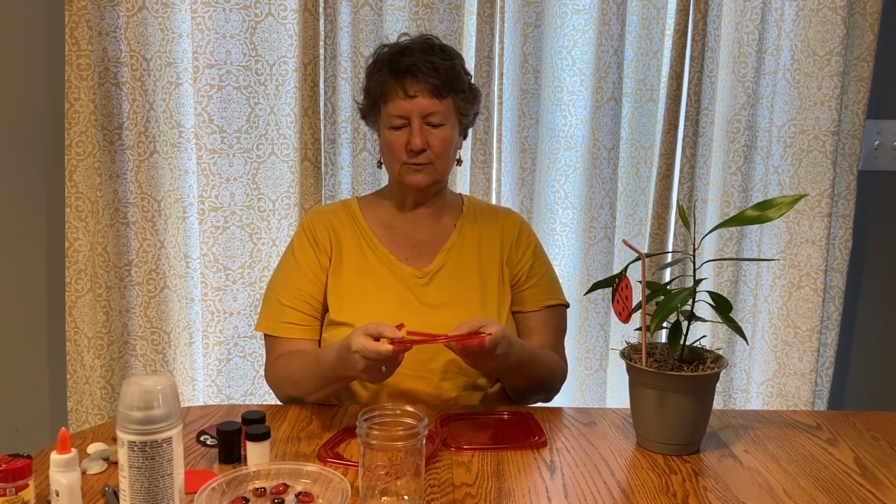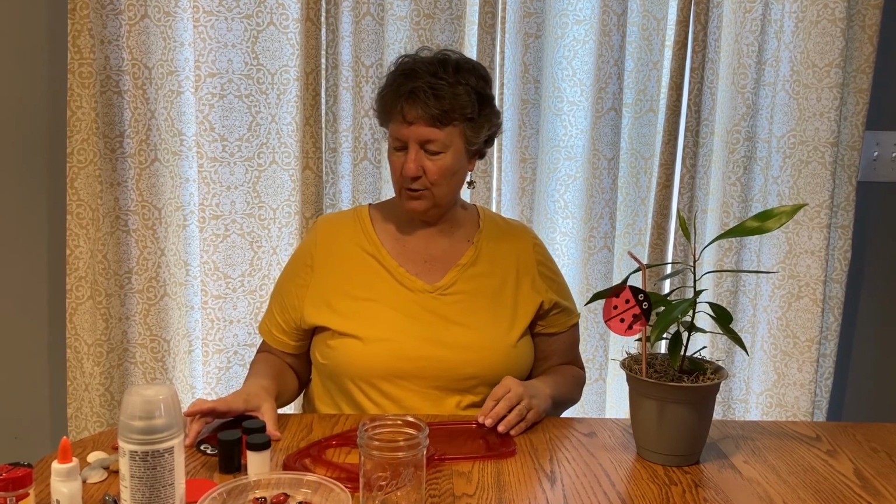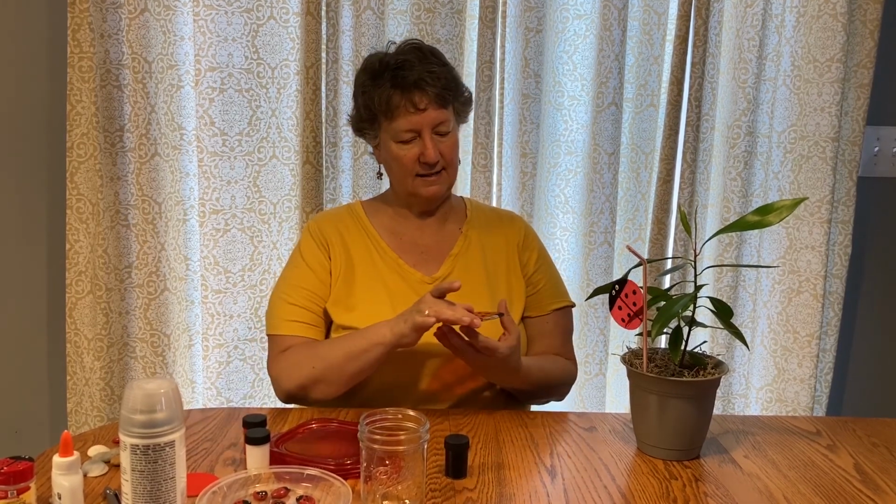And a lid like this was really easy to cut because it's thin. And if you don't have a red one, that's fine. You can use any color. Plastic will hold up a little bit longer in the garden. So anyway, I cut out my circle, and then using some black acrylic paint, I added a head.